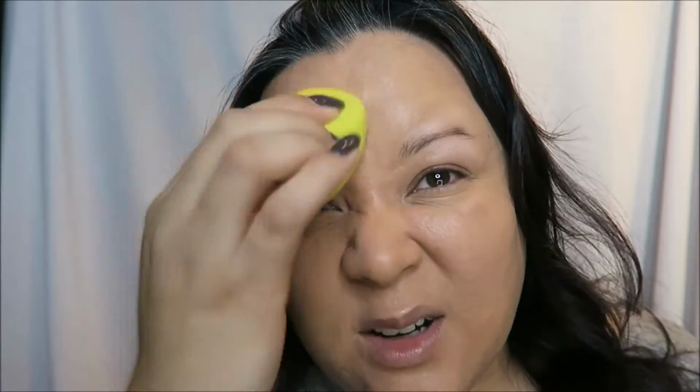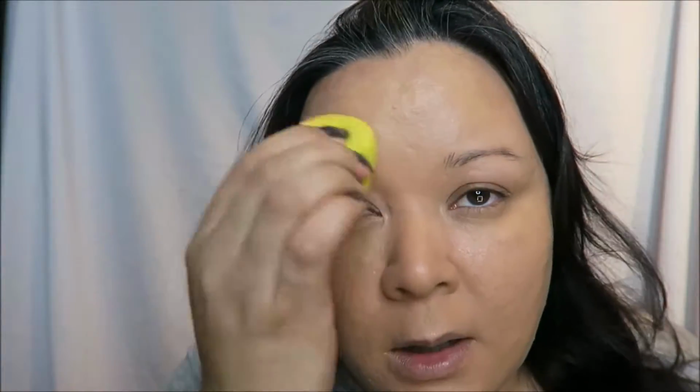So also for 2017, the whole contouring and highlighting thing is out. I like the idea of still contouring with bronzer and a powder highlighter. I think that's nice for people who have chubby faces like myself, but the whole foundation contouring and baking and just being extra with your makeup, it's kind of not a thing anymore. The look now is just to kind of look natural and flawless, like you just woke up.